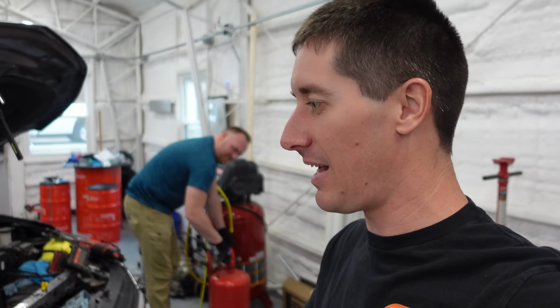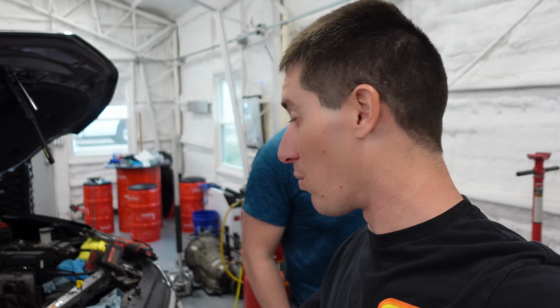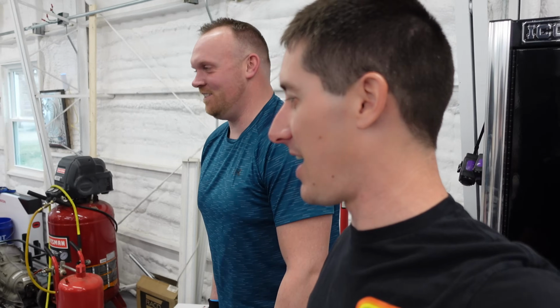Well, look, it's bought, and it has to work, so it's just one of those things that we have to fix. In Kansas, every third car you see on the road is this exact same car. Yeah, in the world, I think this might be the most sold Chevy of all time. All over the place.